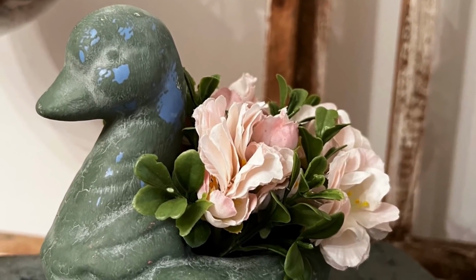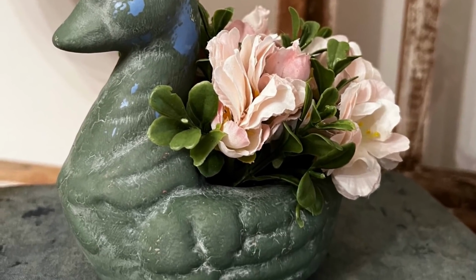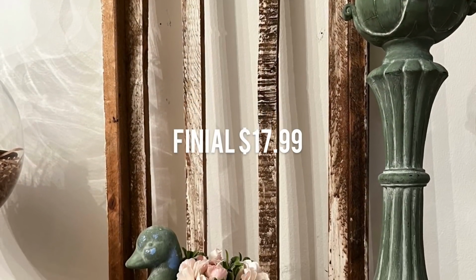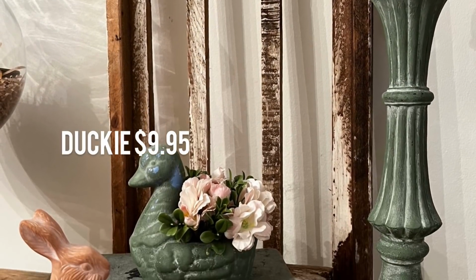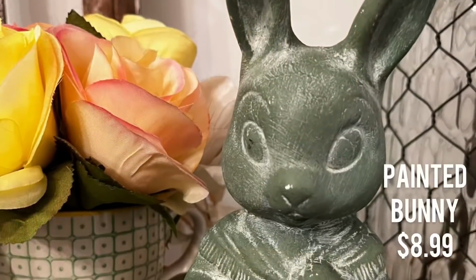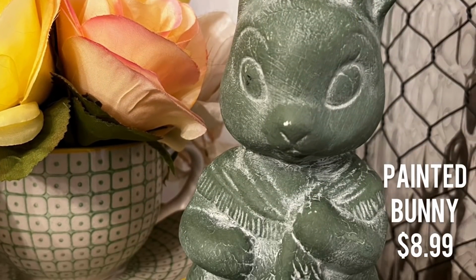So here is a look at the afters. I did plant some little florals in the back of this little ducky, and I think it came out so cute. I don't mind that I heavily distressed when I was waxing this. I think it adds to the vintage look of it.